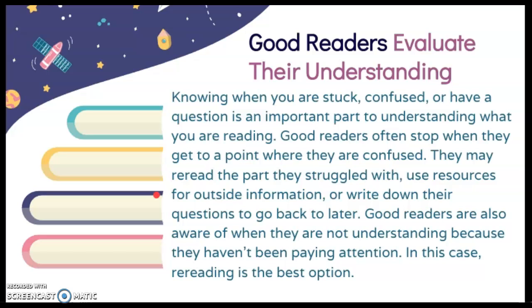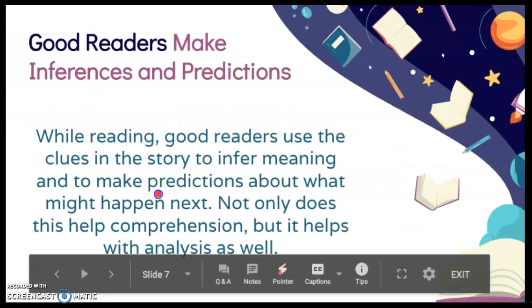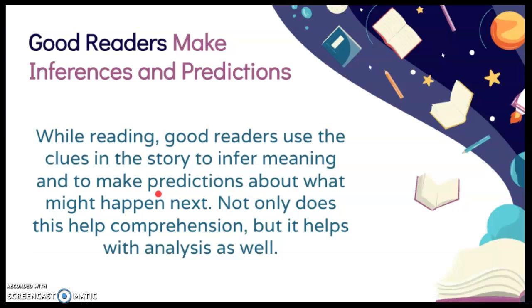We've all read through an entire page of something and gotten to the bottom of the page and realized that we had no idea what they were saying because we were thinking about something else. In that case, rereading is probably the best option. Good readers also make inferences and predictions. So while reading, good readers use the clues in the story to infer meaning and to make predictions about what might happen next. This helps comprehension, and it also is really important when it comes to analyzing.